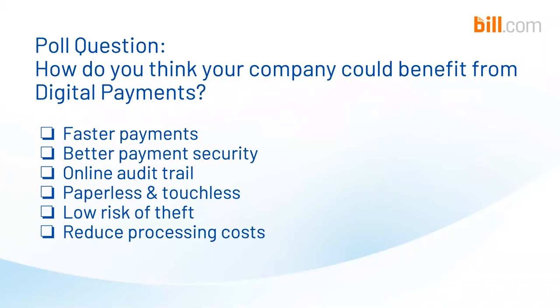This is another poll question, just to kind of see where the mindset is at. How do you think your company could benefit from digital payments? Is it faster payments? Better payment security? Online audit trail? Paperless and touchless? Low risk of theft? Reduced processing cost? I'll give you some time here to answer those poll questions.